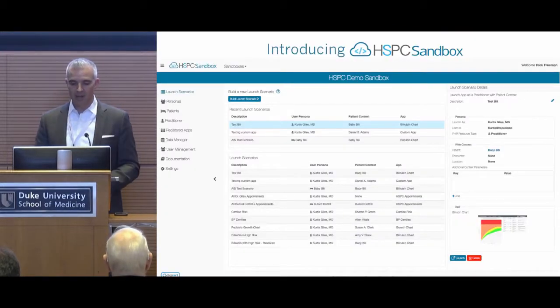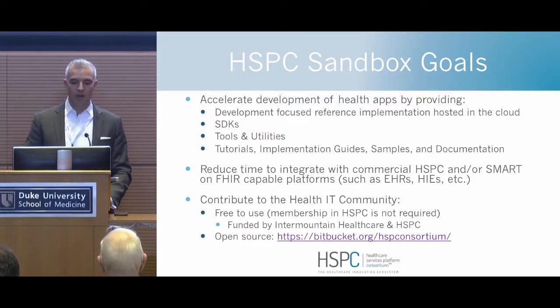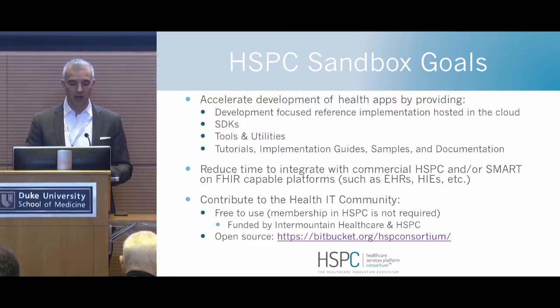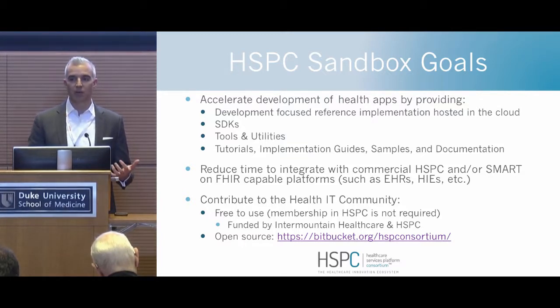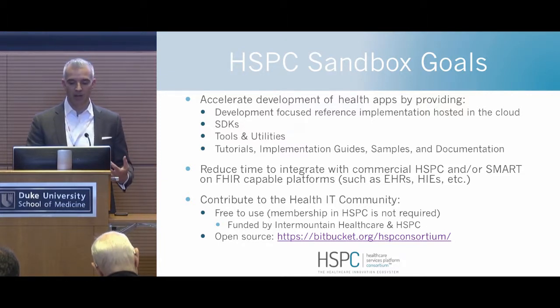And then there's the sandbox, and this is where I want to spend the bulk of my time. So that's why I'm kind of moving fast, because I want to spend some time just looking at it. But before I do that, I just want to let you know that the goal is to create your very own SMART on FHIR capable system in the cloud. And you can invite other people to join, so it's team-based, as well as it's designed to help you build your app as quickly as possible, get clinicians or users to come in and give you buy-off on what it is that you're doing, and then eventually take it into production. And then also, like I said, it's HSPC's goal to contribute to the community.